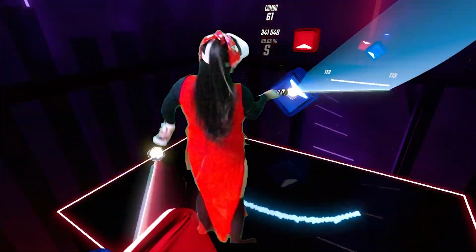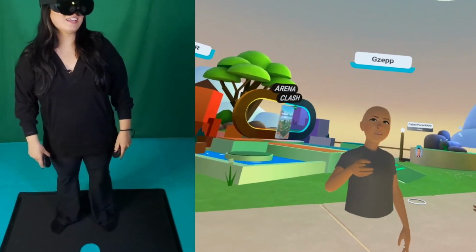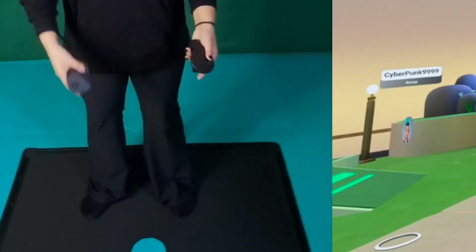But if you're working with a very, very small space, the biggest issue that you have to worry about is hurting or injuring yourself. So earlier we talked about people drifting from the center of their play space while playing. That usually happens because you get really into what you're doing and you don't even know how much you move. One way to combat this that's not too expensive, it's about $30 to $50 depending on what you get, is getting a VR mat.